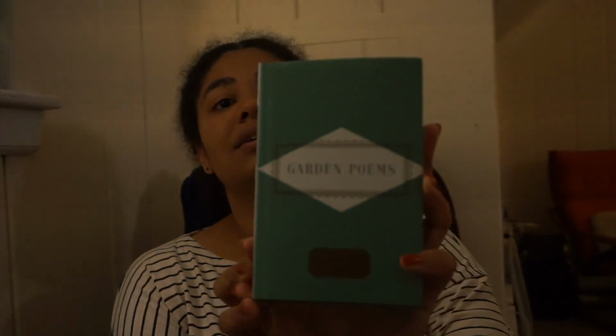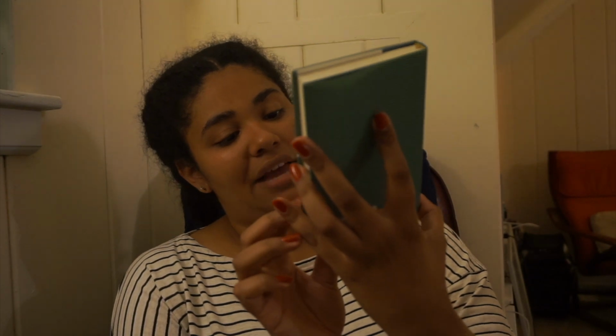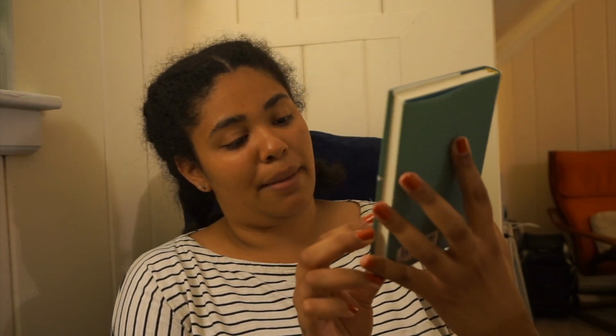The next book I picked up is this little book called Garden Poems. And it says Every Man's Library Pocket Poets. So it's just a collection of poems. I thought it was really cute. It's so tiny and it's green, and I love it. So I'm really just excited to read poetry this spring.